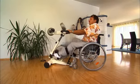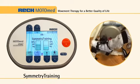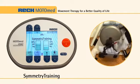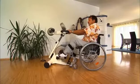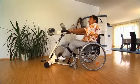Whenever it picks up active impulses from the user, the MOTOmed indicates the impact of the right and left pedals separately on the display. This is especially interesting for hemiplegic patients. The visual feedback helps them to train evenly by focusing on the weaker body side, and also avoids overstraining the joints and muscles of the unaffected leg or arm.